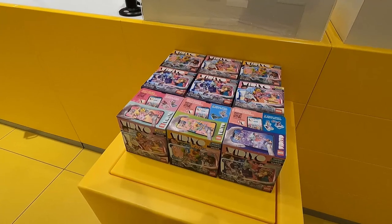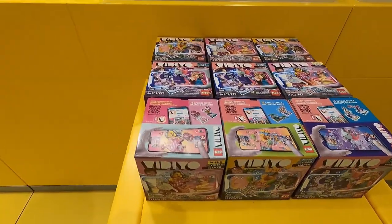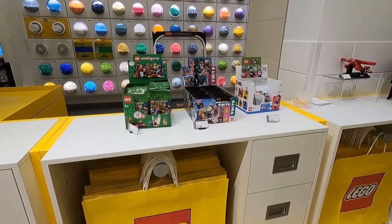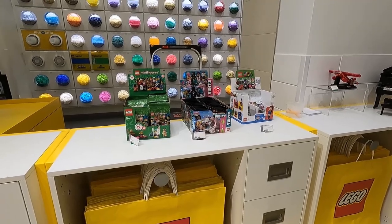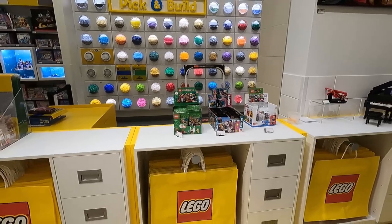So these are the beat boxes here, sort of like the starter concept, and then the video minifigs are in these cardboard packages back there for $4.99 each. And there's one minifigure in each of those. And they sort of expand onto your beatbox. Pretty cool concept.